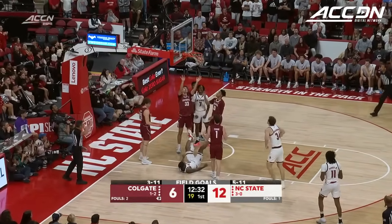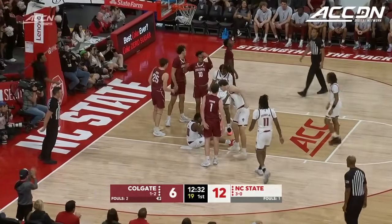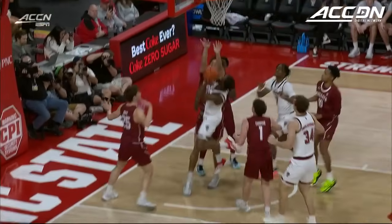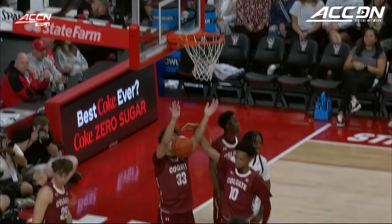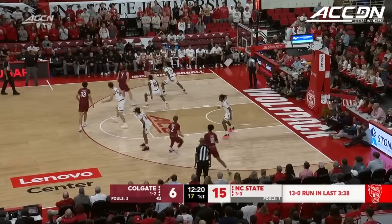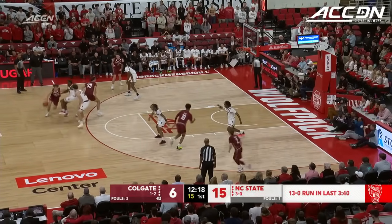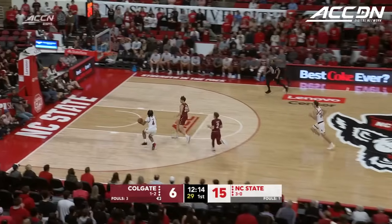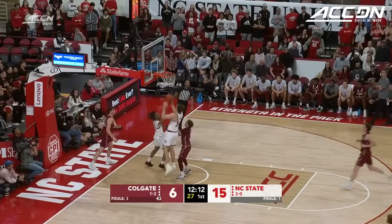And inside the rebound and stick back for Marcus Hill. For Hill, that's an opportunity for the and one. Marcus Hill, senior transfer, Rockford. Colgate scoreless the last 4 minutes. Parker Jones threw it away. Here's Pass with the turnover. Breon to the basket and score.